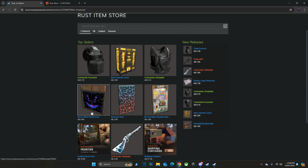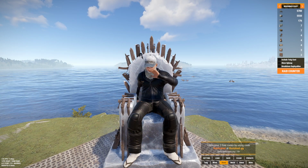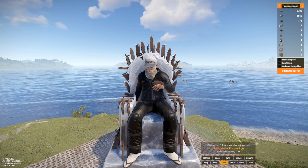Today we have a pretty interesting looking store. The top sellers have the Commando Metal Gear, the Neon Hazy Locker with a continuation, and we'll say the Abyss Metal Door, even though it's at number 4, just because we've got the Commando Gear both at number 1 and 2, 3. So, alright. Let's get started with the clothing and armor.